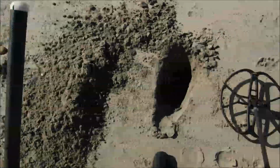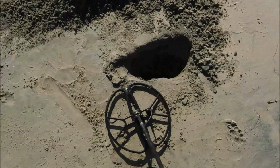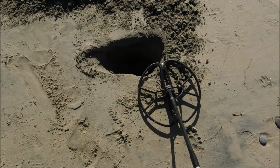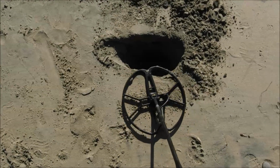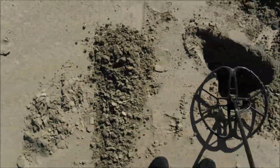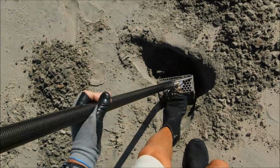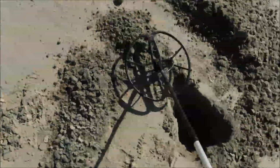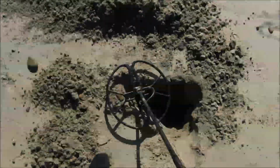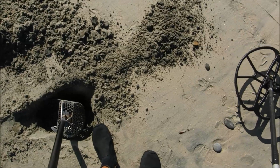Whatever it is, it's down in there, or it's on the side of the hole or something like that. Okay, maybe there, eh? Yep. Okay, now I knocked it into the hole. Whatever she is, she's in there. Oh, crap. Never gonna get it out of there now. There it is.